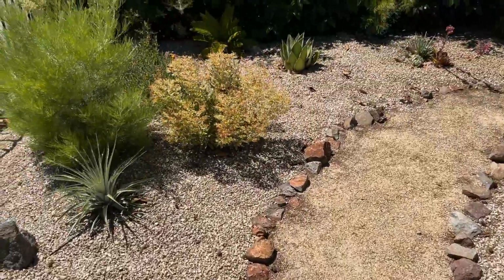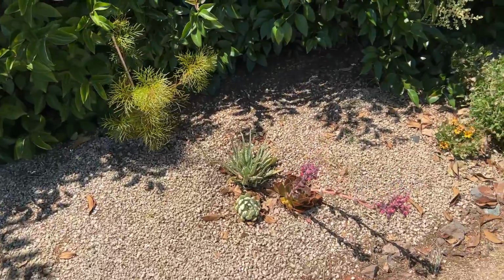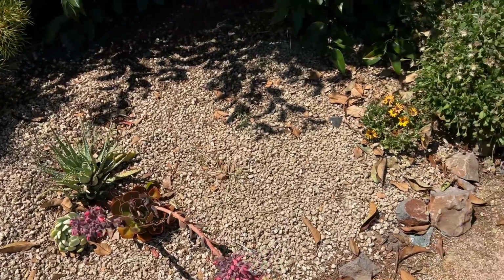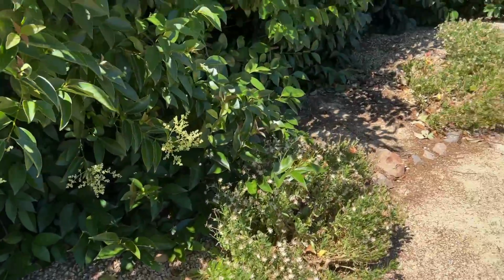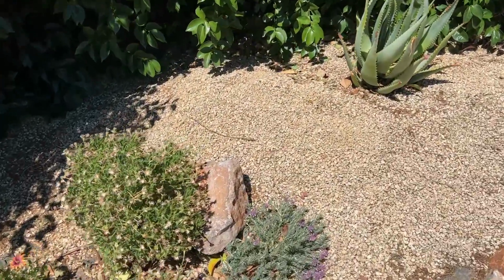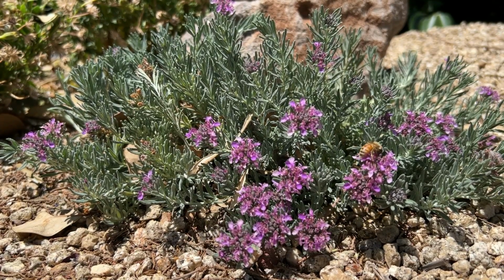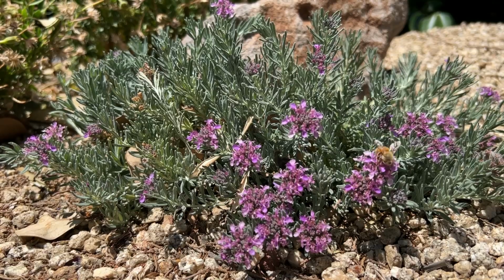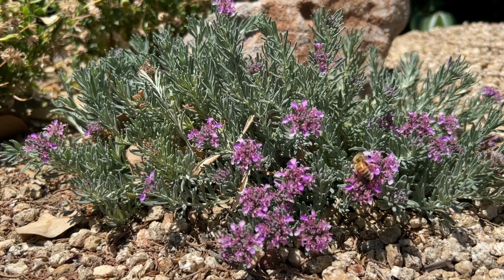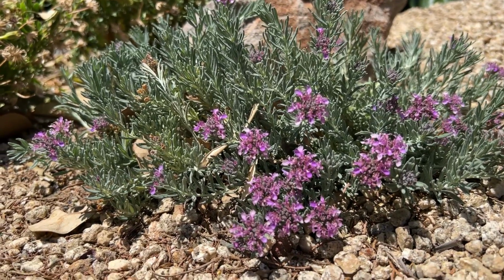Let's continue down the path. This Euphorbia has a couple nice bloom stalks. The plant down here with the lavender colored flowers is a fruity germander. The plant really does smell fruity, and not just the flowers, the entire plant does. When you rub your hands against the plant, your hands will pick up the fragrance. You can see the honeybees also seem to enjoy this plant.